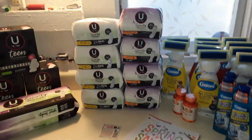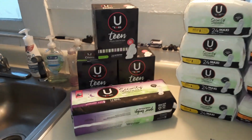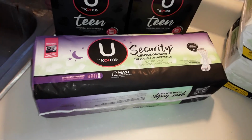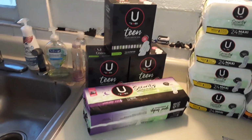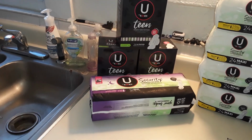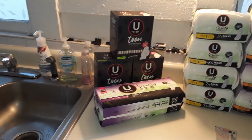Now, if you couldn't find those, which were difficult, you can also get these teen U by Kotex by teen, and you can also get these bigger 12 size maxis. These are $3.79. These are $6.99. There's one that's $7.99. I got all the ones that were $6.99 because I had already reached my $25 threshold, so I couldn't get another 5 back from Fetch.